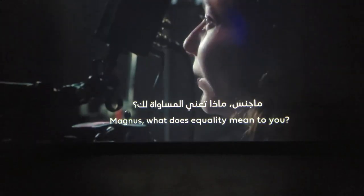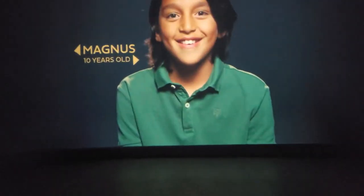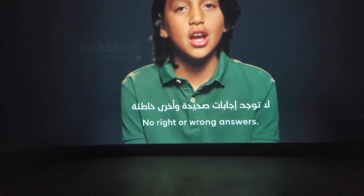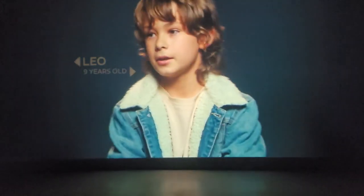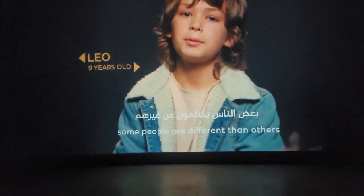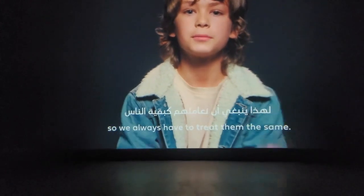Magnus, what does equality mean to you? Like... Take your time. No right or wrong. Everybody can be who they want to be, and it means that other people are different to others, but they're still humans, so we always have to treat them the same.